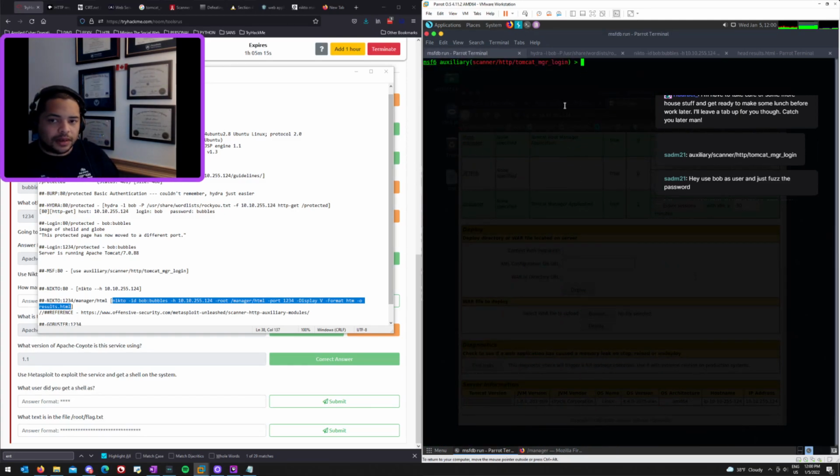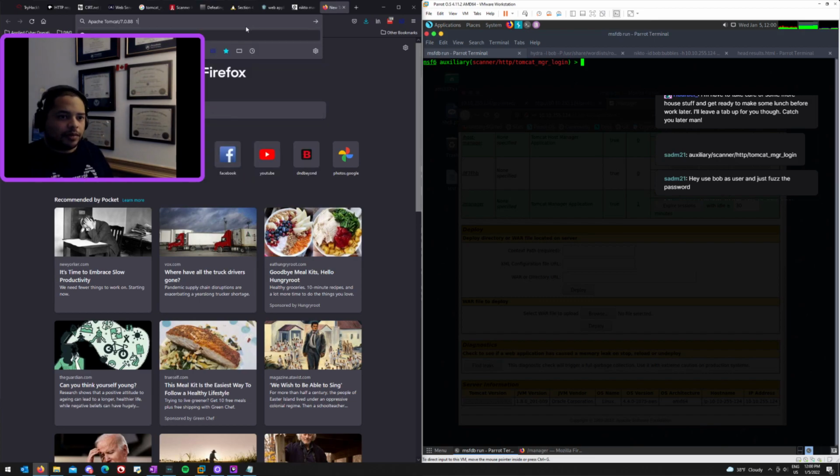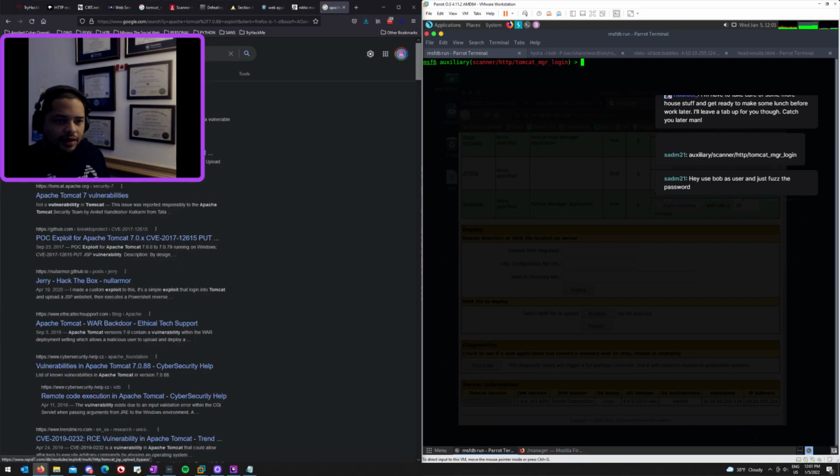All right. What are we talking about? Let's go back here. Use Metasploit to exploit the servers to get a shell on the system. So we'll go to Google. We'll Google this, 1.1, exploit default credentials, Tomcat RCE via JSP upload bypass. Okay, well, upload bypass seems like something that they've talked about.